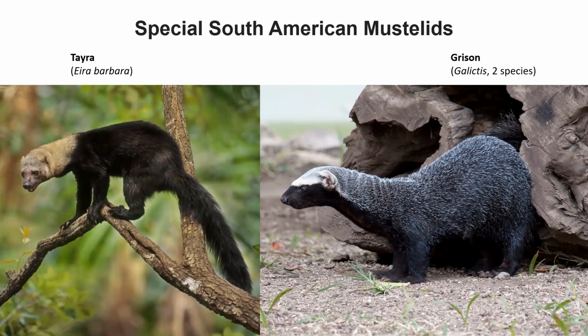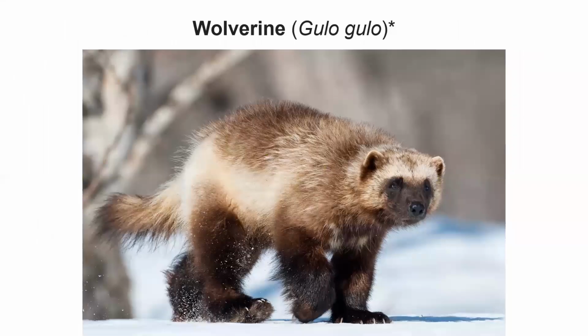There are also mustelids in South America, not martens, but similar roles, the tayra and the grison, just to let you know that these exist. The largest mustelid is the wolverine, which we have here in Montana, mostly found really far north, so like northern Canada, Alaska, northern Eurasia. But again, like the fisher and the pine marten, it gets further south because of our mountains and the forests. So we here in Montana are about at the southern range of the wolverine.